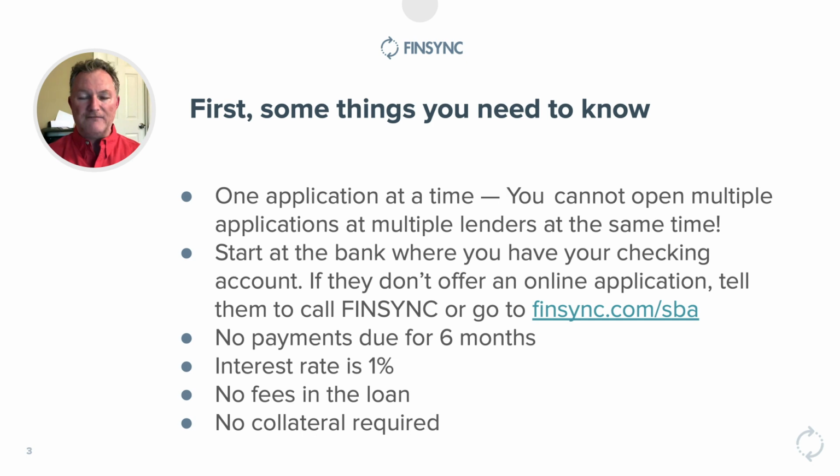Second, if they don't have an online application, if you can't literally fill it out in your browser on your computer, then you need to ask them to call FINSYNC. We have an application for them that they can use on their front end to get electronic applications in the door. Or you can go to finsync.com and fill out your application right there, and we'll find the best bank for you. Either way works. We're just trying to make sure you have the best tools available for you.